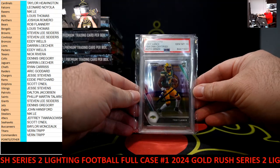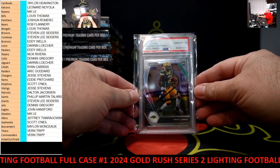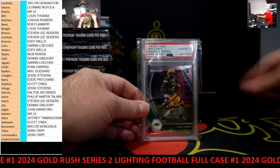Trey Lance. Auto. Auto graded to 10. So the auto is graded to 10. Very nice. PSA. Trey Lance.